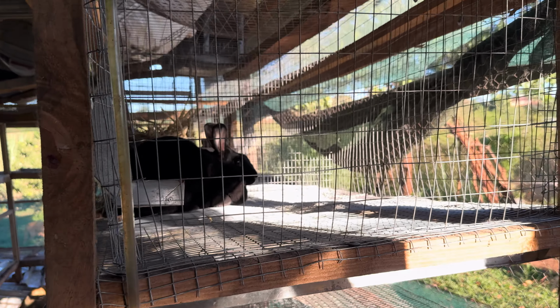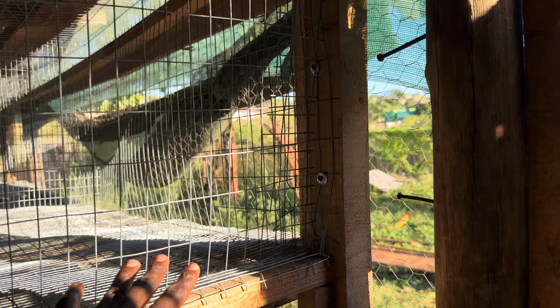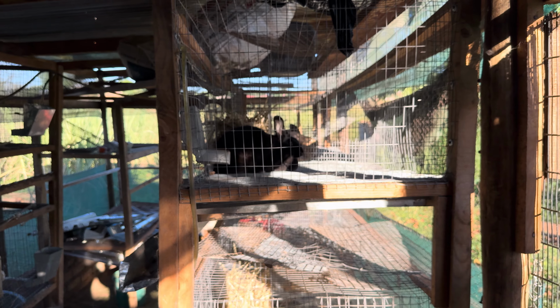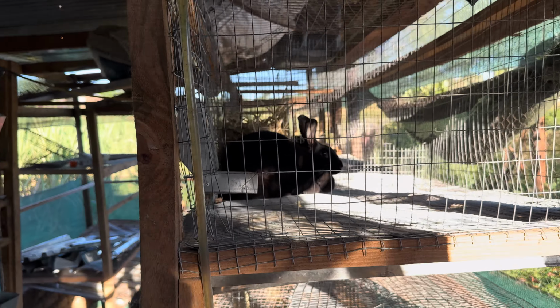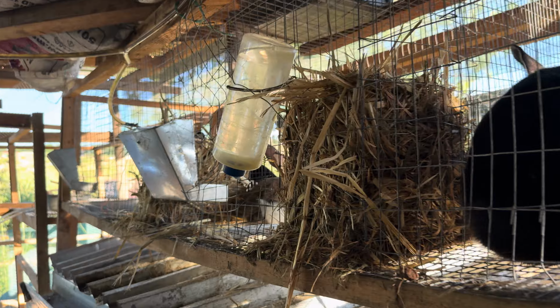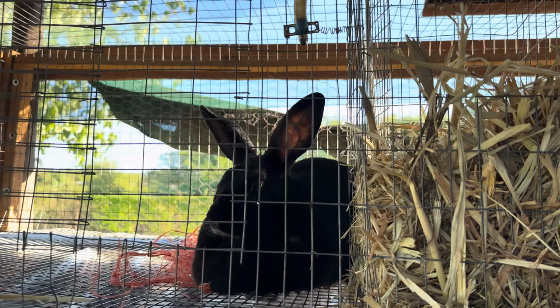With sunlight, if you see here, we have this net to block the direct sun, so I just opened it so that I can film well, because now it's almost 5 and it's winter, so the sun is about to set. For me to record a clear video, I just open up those nets. So usually they are closed, but now they seem like they're enjoying the sun.